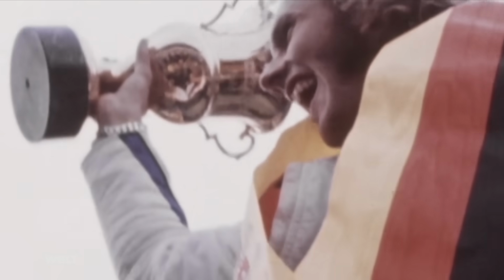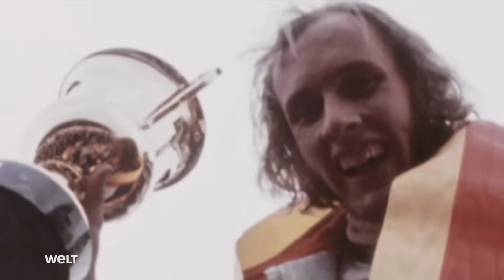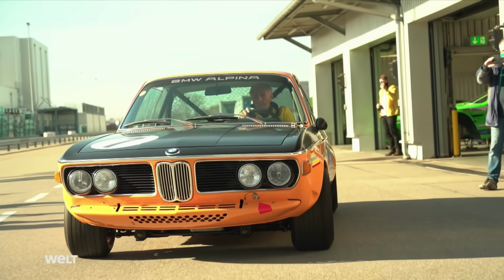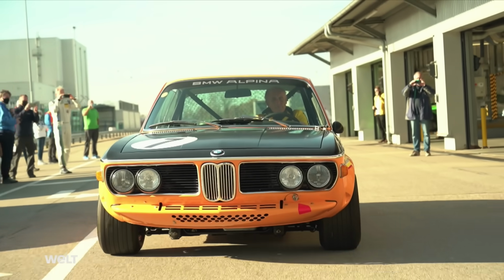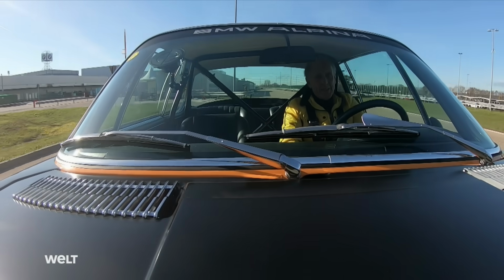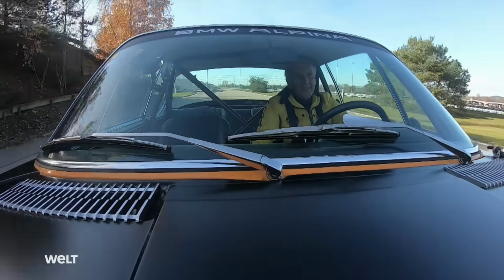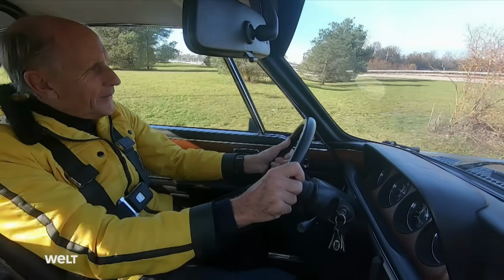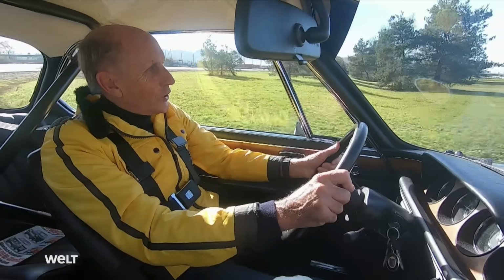In 1970, Hans-Joachim Stuck stirred up the racing business with his BMW Alpina 2002. The competitors saw only the rear of the Porsche killer, as the Alpina was nicknamed back then. Today, the retired race driver is all the more happy to take a little spin in a powerhouse from back then when he was still active. Here we go with the Alpina BMW 2800 CS on BMW's test track in Dingolfing. It's like coming home with the car that we drove such great races in the 70s.